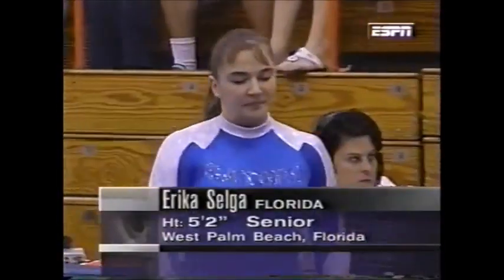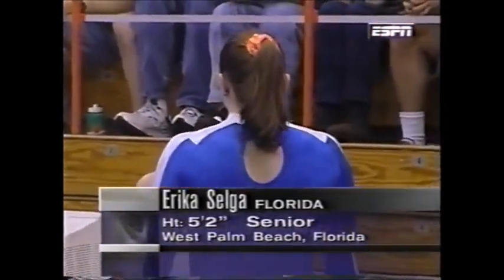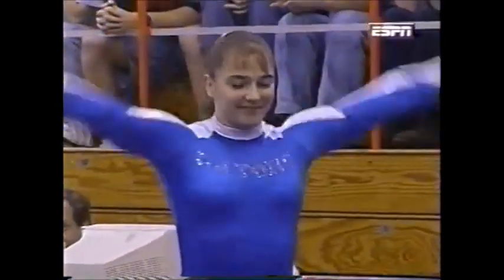When they set their season and school record of 197-10 against Kentucky, they scored over 49 in all routines. They could be on a 196 pace in this meet. So here's Erica Selga. Good tumbler, clean dancer. Let's see what she can do.